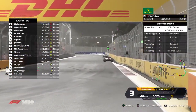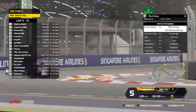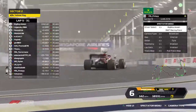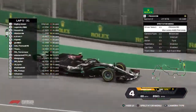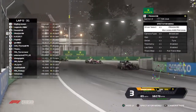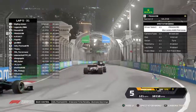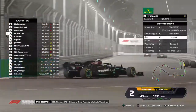Oh, dangerous rejoin. Luckily, Ghoston's on, and no damage as I can see on the car. He will have to try and cool those tyres off. As we stay onboard for the battle for P4 now, Praga is trying to catch up with third place man Panos, as the gap between them and the leader from Praga is 4.4 seconds.